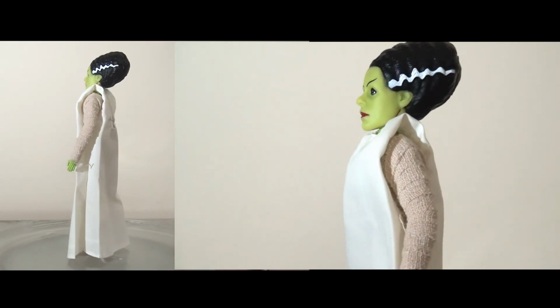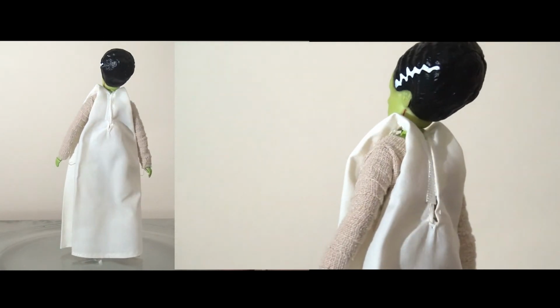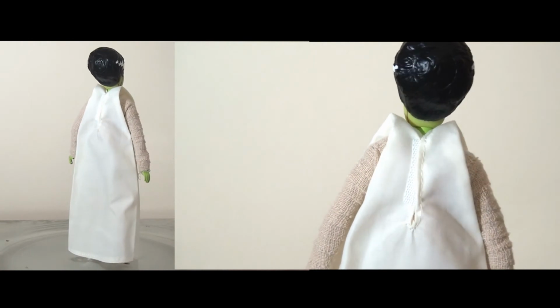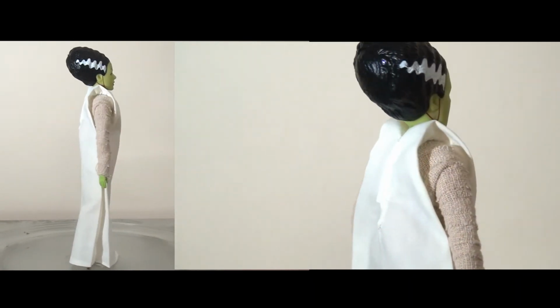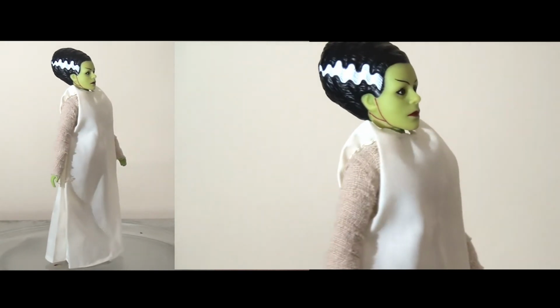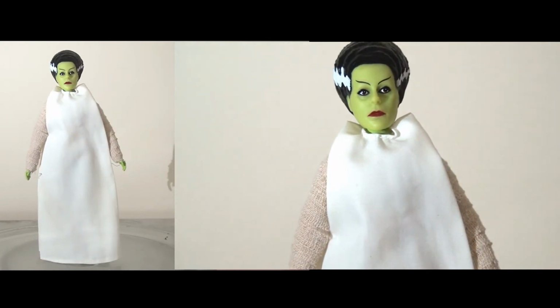It is very faithful to what we see on screen, but I have to say for me personally, it's probably not the most visually striking monster of all of the Universal Monsters. I think it's a little bit plain, it's a little bit disappointing, and I think in toy form that really comes across loud and clear because it basically does amount to a figure in a big white sheet, and it's a little bit disappointing when it comes to a toy.